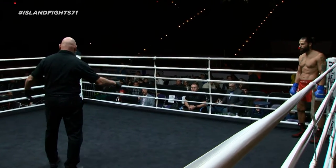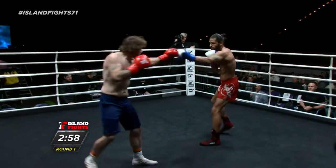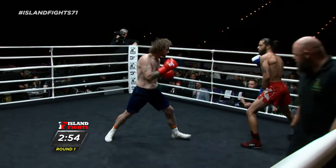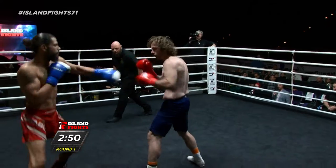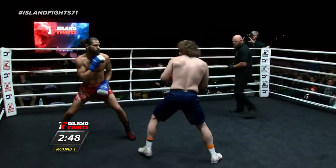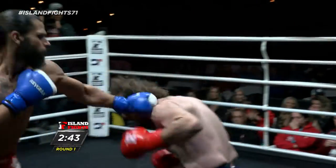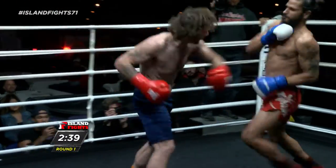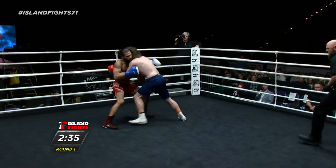Oh, fight one. And here we go. Three minutes, round one. Connor in the blue, Edwards in the red trunks, keeping his jab out. Connor's definitely pushing the pace. You can see Edward really measuring his distance, popping that jab out and timing it perfectly.